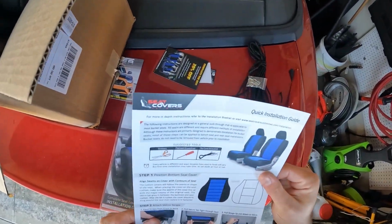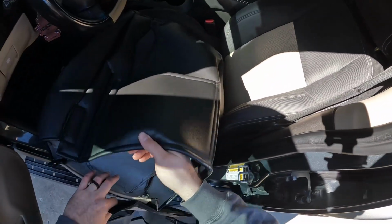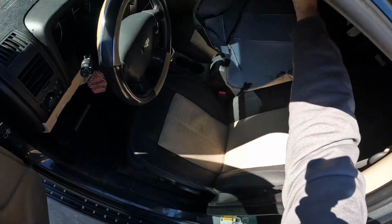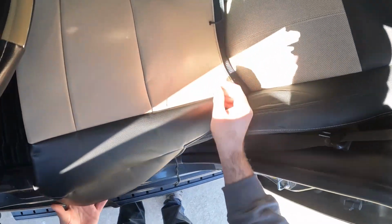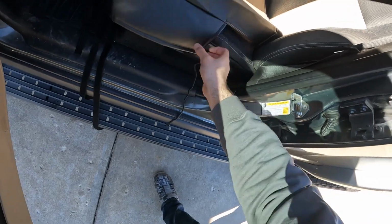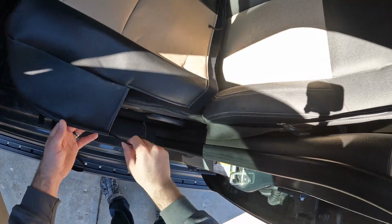Installation guide. Okay, so the seat backs themselves, one of them was marked driver and one of them was marked passenger, but I'm not quite sure as far as the seat bottoms go here. See, the problem I think I'm going to run into is the controls. Unless I'm supposed to, I guess I'm supposed to slip this somehow underneath all this plastic.